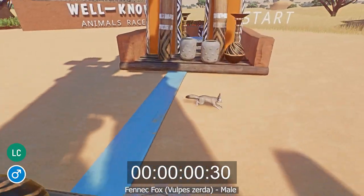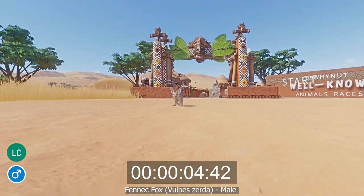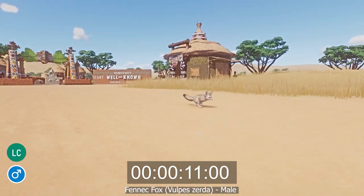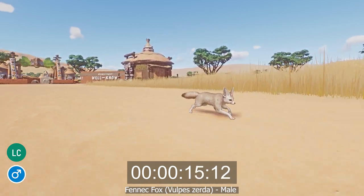The fennec fox is a small species of canid that lives in the Sahara Desert. The fur of the back, head, and tail is sandy colored, and the fur of the legs, belly, and face are white. The fennec fox's most distinctive feature is its extremely large pointed ears.